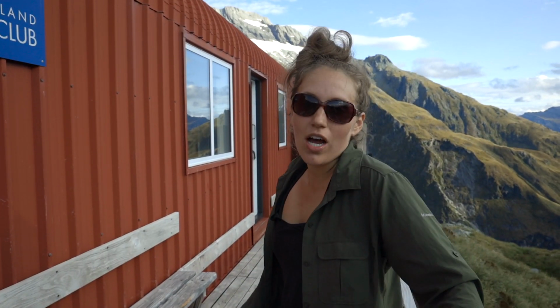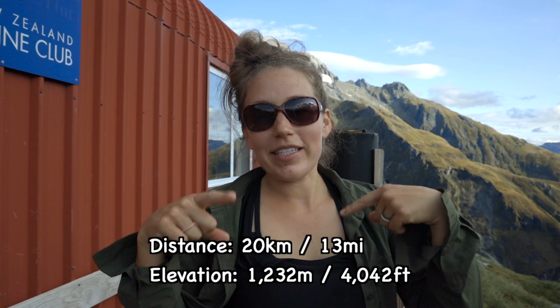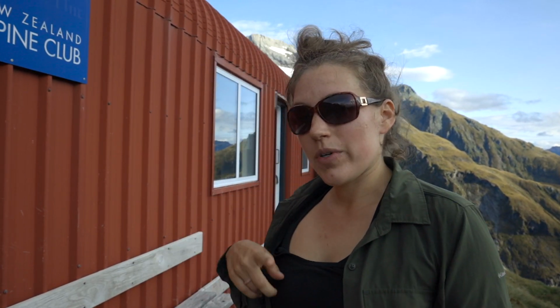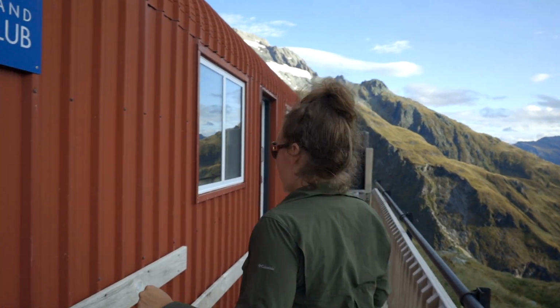At the French Ridge Hut. This was a very challenging hike. Don't underestimate it. We'll put the elevation gain here. It was a lot. But we're here, the views are gorgeous. You can see the glacier from the hut. And we'll take you inside for a quick sneak peek of the grounds.